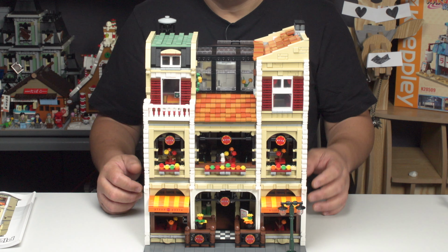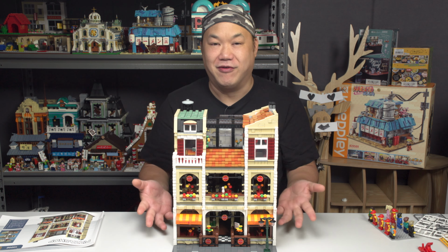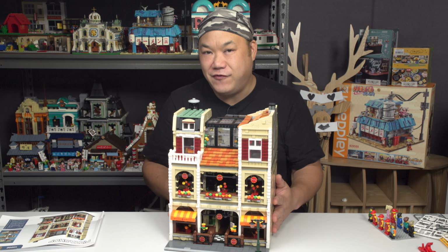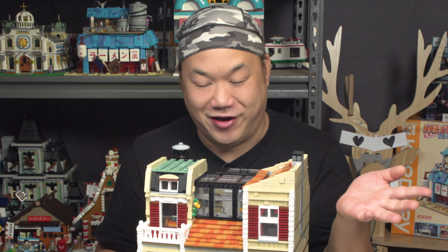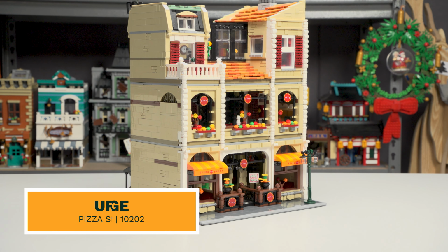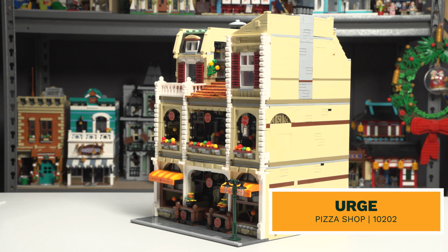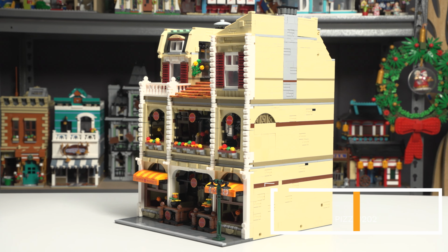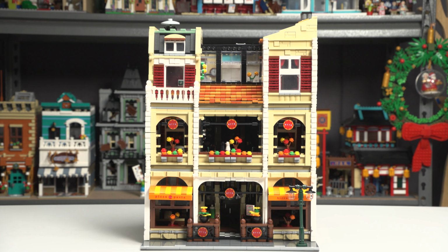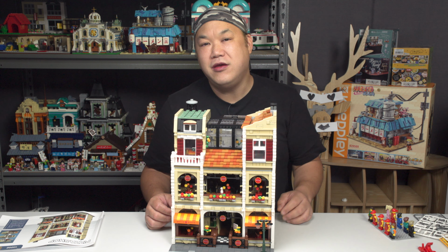Cool. Finally, a giant-sized building for you guys. We're looking at something fun here. It's not perfect like the brand, which this is available on Brickmeupscottie.com, just so you know. This specific one, you're looking at Urge's The Pizza Shop, or Pizzeria 10202. They also have another model number, 104309. 5,588 pieces.